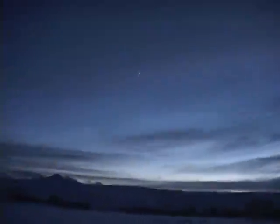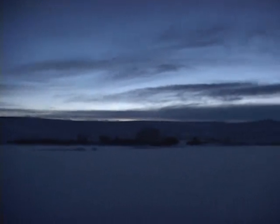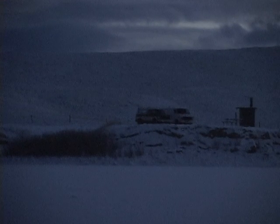And here we are, ready to head out. You can see the sun setting. The cars are way up there, but extending our journey.